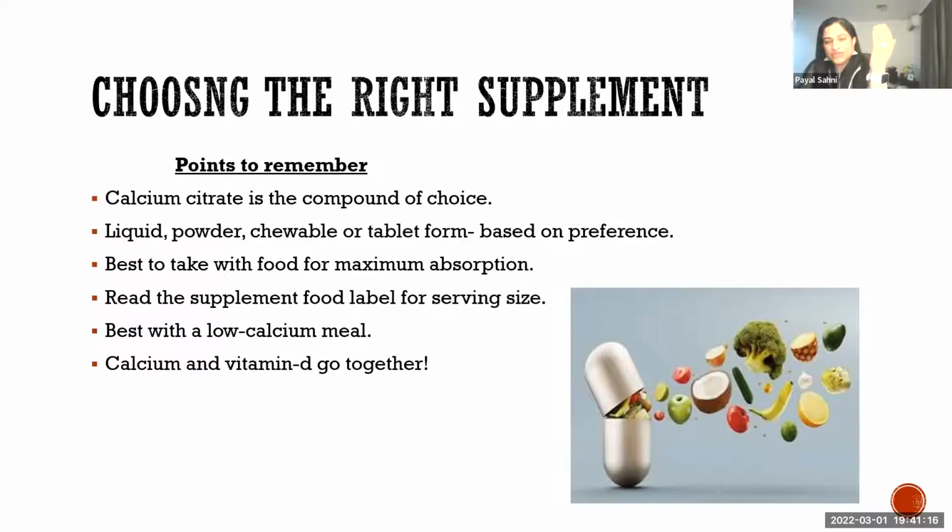So if you're taking a calcium supplement once a day, just as an example, about 500 milligrams, and you're taking it with a high calcium meal, your body is just going to discard it. It's not going to absorb it.